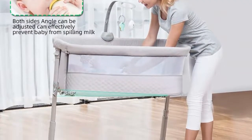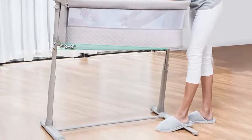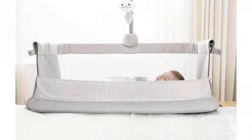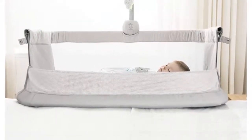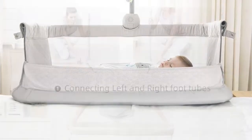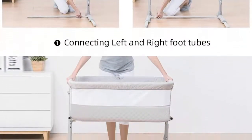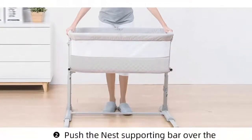Air mesh on both sides. This breathable fabric is also made to promote airflow, giving baby a cooler and comfortable space to rest. When baby is this calm, everyone can rest easy. Quick and easy installation. It saves time assembling. All you need to do is push the leg frames and pull up the handrails. Portable design folds for easy transport and storage. Mattress cover can be easily removed and cleaned. From newborn to 6 months.